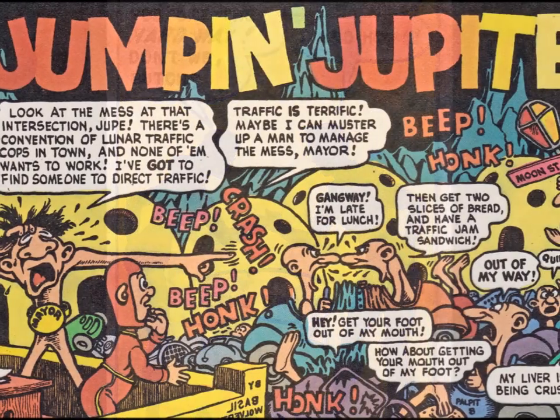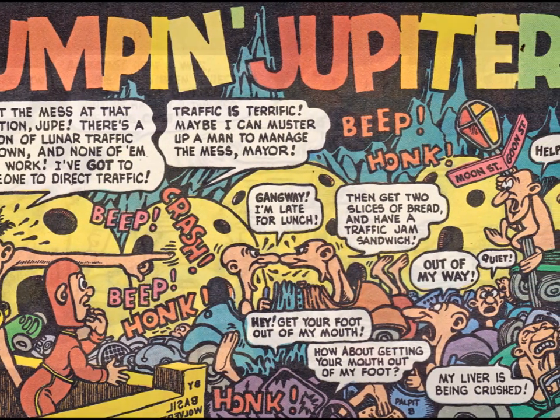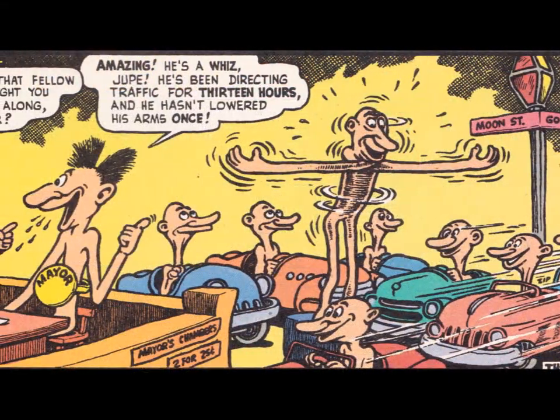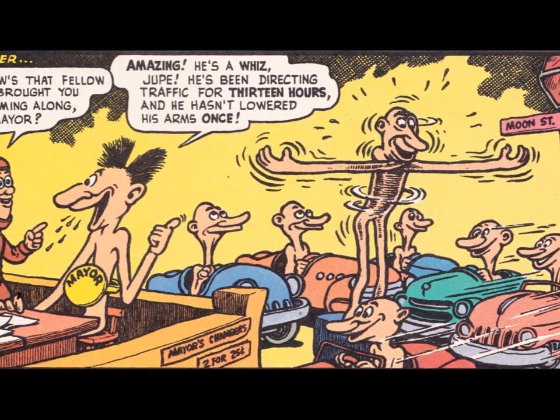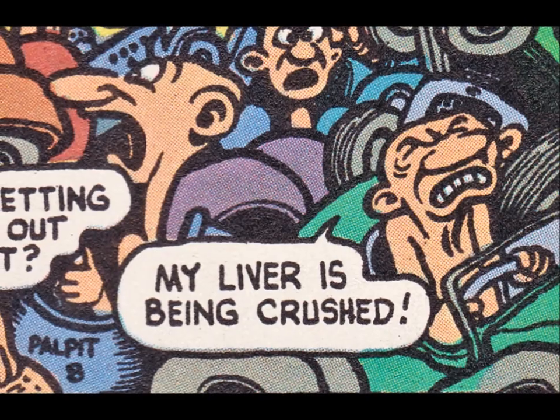And then it's Jumpin' Jupiter. And this is Basil Wolverton, in color, no less. Now, a lot of these 1980s reprints had the Basil Wolverton stories in black and white, and, well, there's absolutely nothing wrong with that. No, sir.